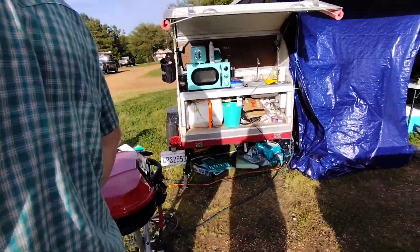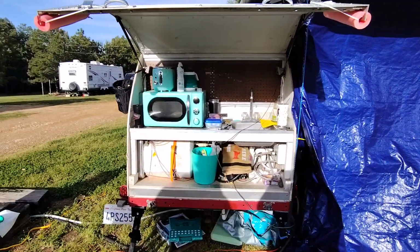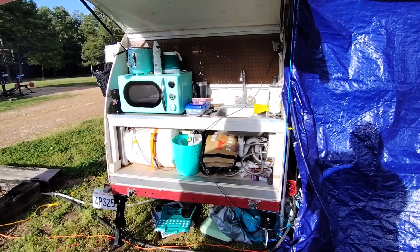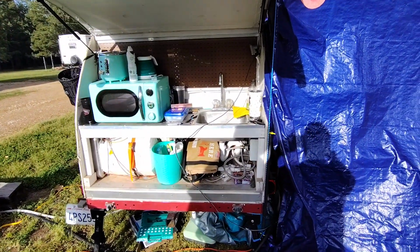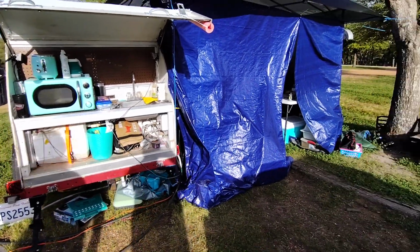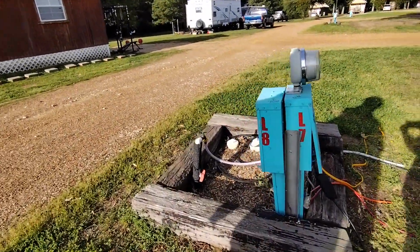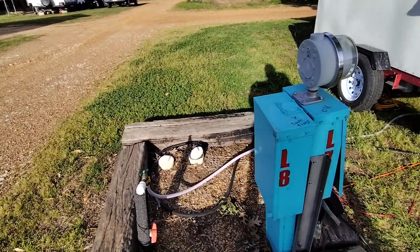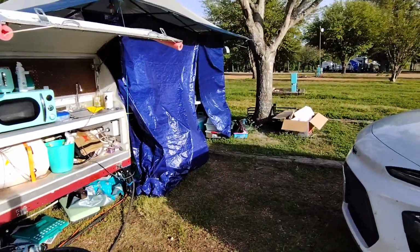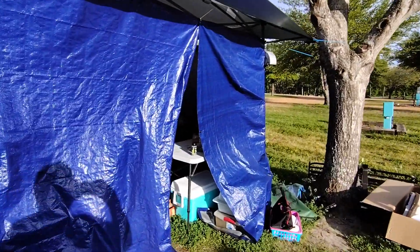In the back of the trailer, we have some of our kitchen setup: microwave, toaster, electric kettle for coffee, and of course a sink for doing dishes and brushing our teeth, which, since we finally have a campsite with proper hookups, is draining into the sewer over here. And over there under the canopy is our little living area, protected from the wind and the sun.